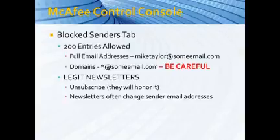The block senders tab, on this tab you have 200 entries allowed. Again, full email addresses and domains, but again, be careful with the domains, because if you block everything from yahoo.com or cityofwinterhaven.com, it doesn't matter what the email address is. If it has that domain, it's going to be blocked, so be careful.